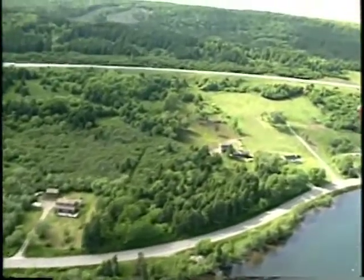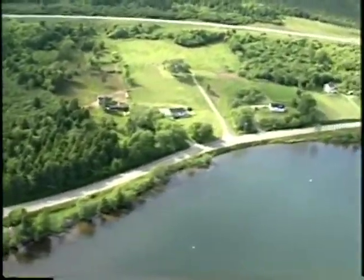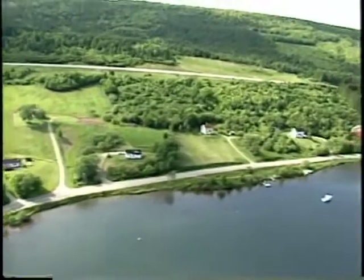In the head of the bay, there's some good anchorage, I suppose. Several people have their boats anchored up there.